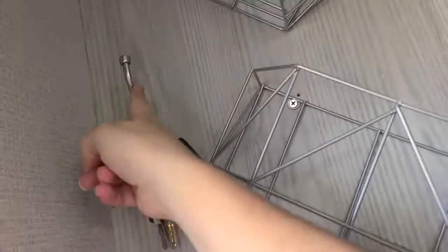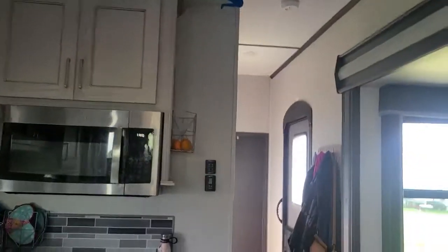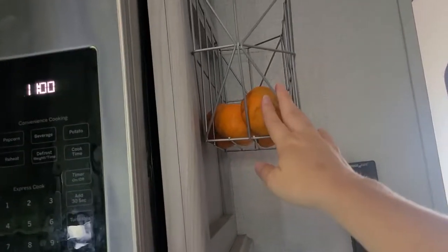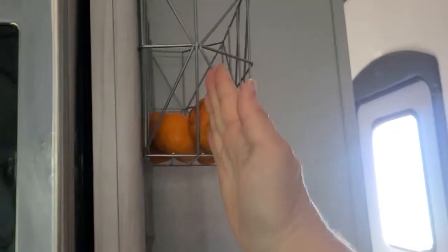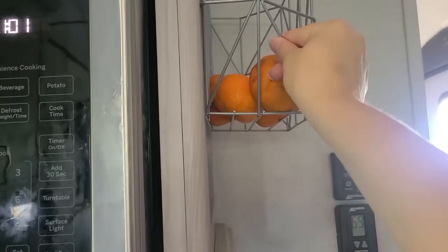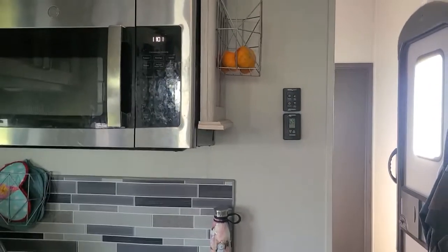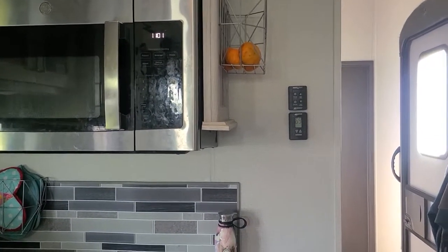We installed this hook for keys, and then we installed these baskets for fruits and veggies. Clearly I need to go shopping. So we've got 2 of them right there. We've got 1 right here. The problem with this one is that when we're traveling, this slide comes all the way into like right here. So whenever we travel, we have to take this one down. We didn't realize that when we put it up, and there's not really another good place to put it. So it stays there, and we don't travel that often, so it's not that big of a deal.